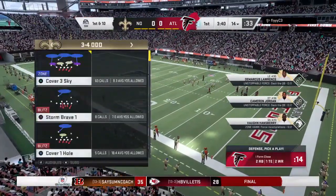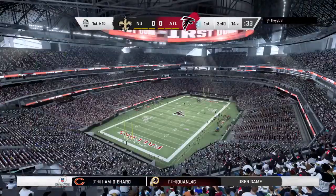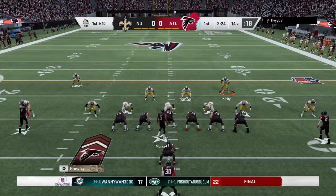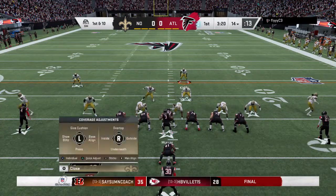1st and 10 at the 14-yard line. So still backed up, but the situation not as dire now. 1st and 10 at the 14. Check 99.